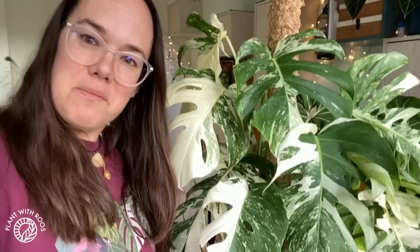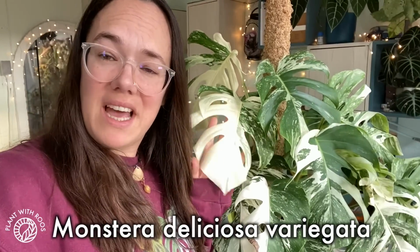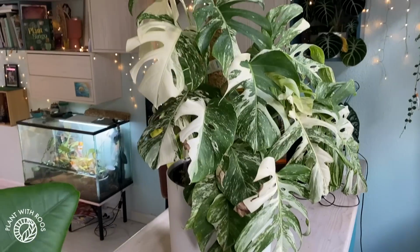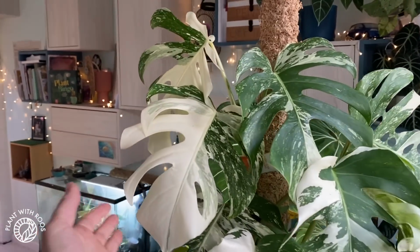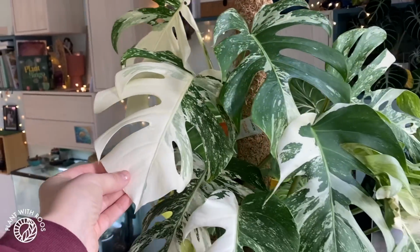I kept the best for last, of course. This is Ferry, my big variegated monstera. Actually, it's not as big as it used to be. It was as tall as me. I chopped it back and now we have a nice full pot with 4 cuttings in here. And the main parts that you see are actually all the mother plant, the base of the plant, which grew much more quickly than any of the other parts.